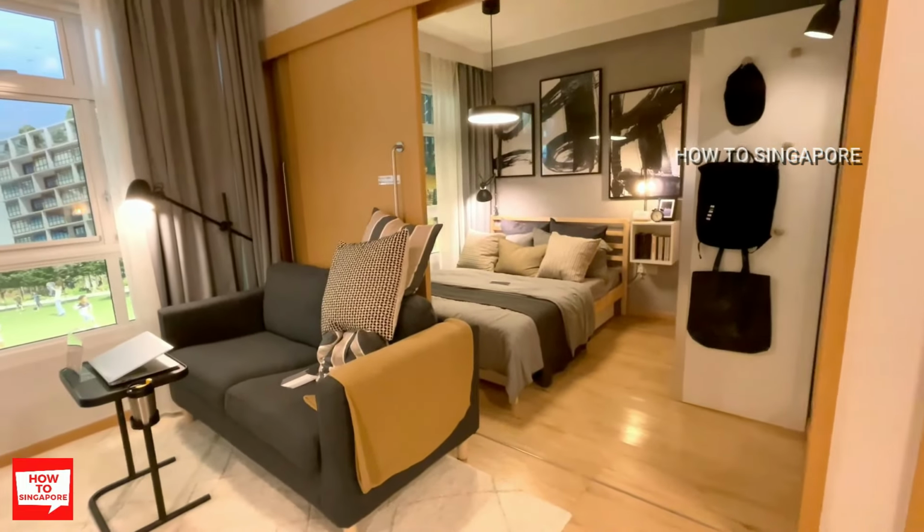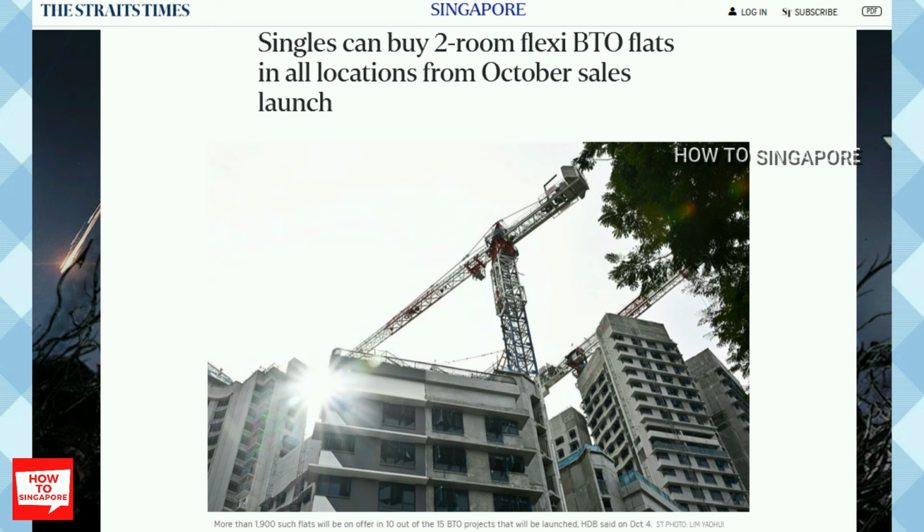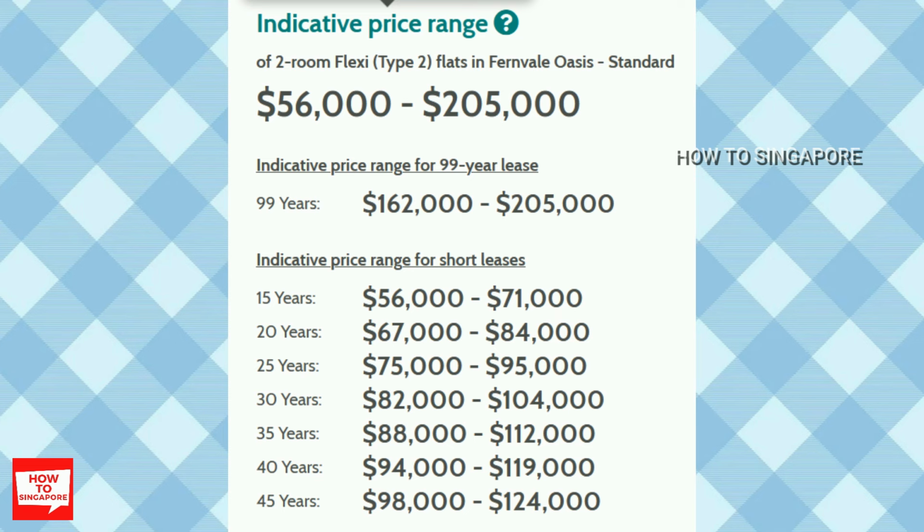The biggest change is that now, singles above the age of 35 will be able to apply for two-room flexi flats in all locations from the upcoming BTO launch, and not only in the non-mature areas. This leads to our next topic, which is the lease for two-room flexi flats. Two-room flexi is unique because it has the option for a shorter lease term.